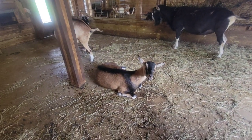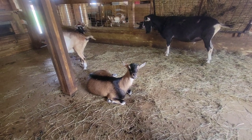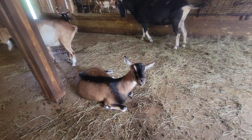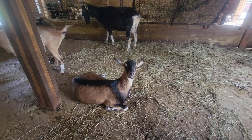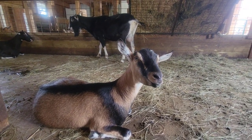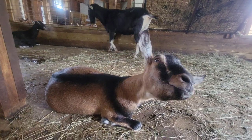These five does are the ones that didn't get pregnant at the beginning of the year in February. And so we are putting them in with a buck to see if they will get pregnant and if we can get kids in the fall and therefore have a few does milking throughout the winter, which will give us milk supply throughout the winter, which would be nice. So that is our goal here.